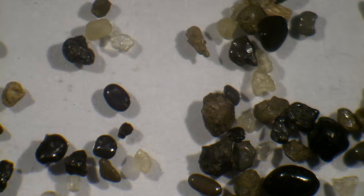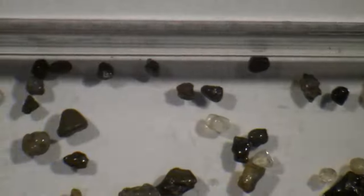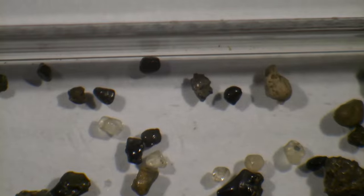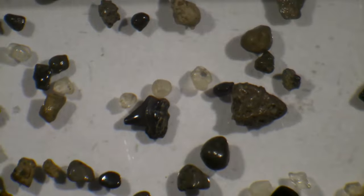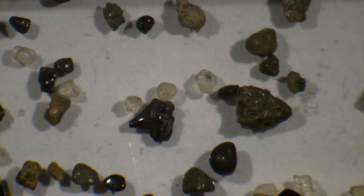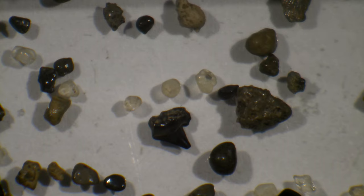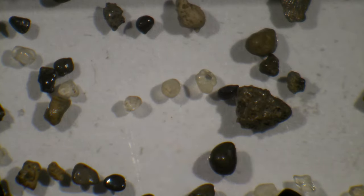Shake it up. Get it distributed. And let's see what we got in this one. Look at there. Shark tooth. Right in the middle. It's got a beefy root and a little cusp on the right hand side there, you can see, sticking out besides the main blade. So that'll be interesting.